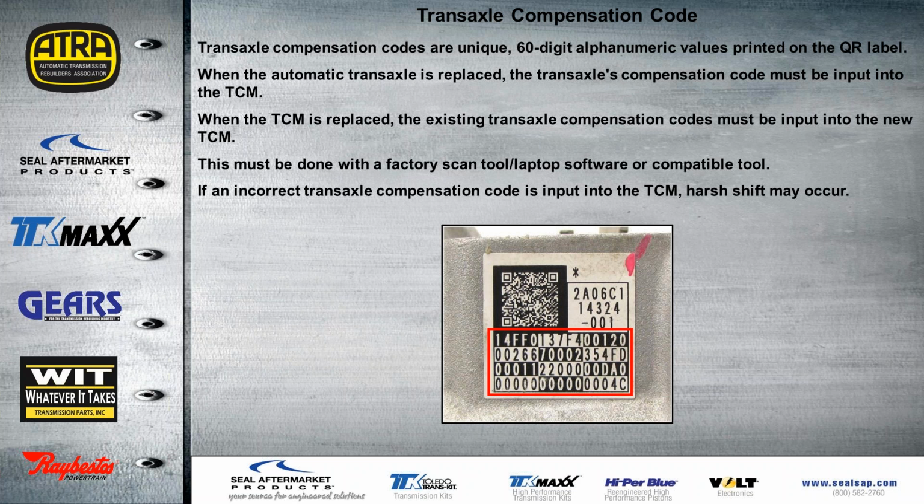If the TCM is replaced, the existing compensation codes have to be programmed into that TCM. Now, this is done with a factory scan tool, or laptop software, or if you have some kind of aftermarket compatible tool. Now, if the incorrect information is in the TCM, it could cause harsh shifting. So you want to make sure that the TCM is programmed for the vehicle that it's matched to.